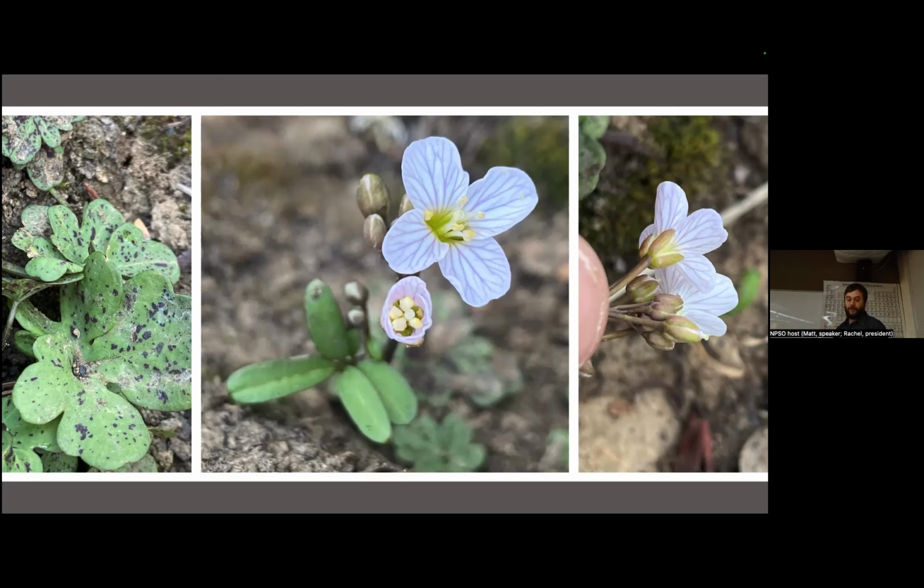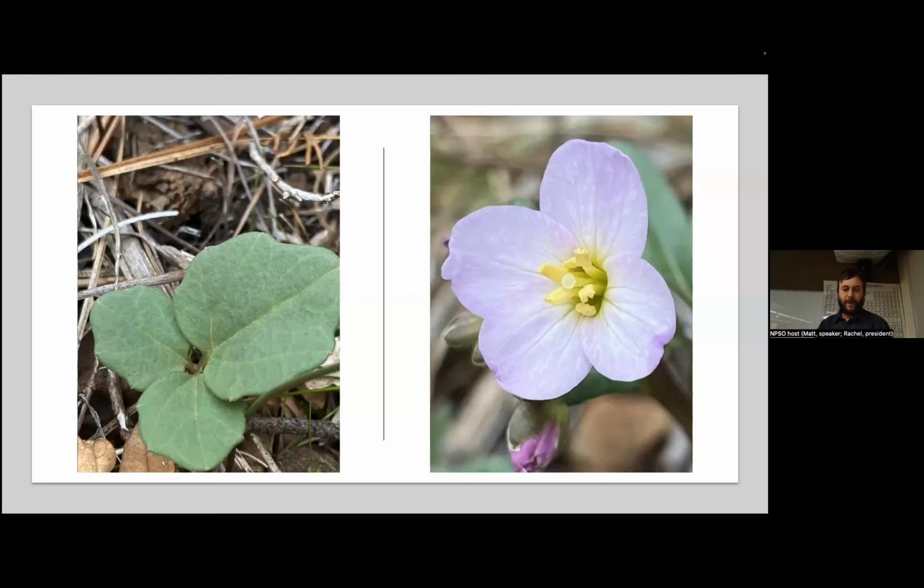4 petals is usually a good giveaway for that one, although we'll talk about another plant family that has 4 petals. Here's another good example of one. So you can see the basal leaves are oftentimes different than the linear leaves up near the top. But this is our spring toothwort. Comes up early in the spring.